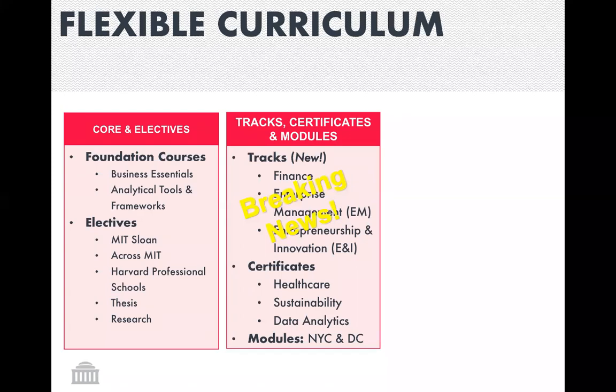The certificates will add a little bit of structure, but still allow you to take other electives outside of the certificate. So if you think of a track, it's the most structured. It is almost like having a minor in your MBA degree.